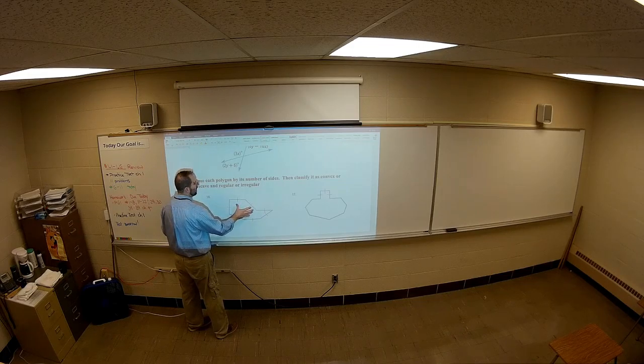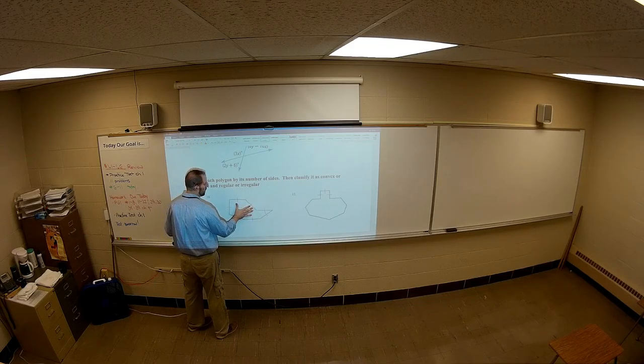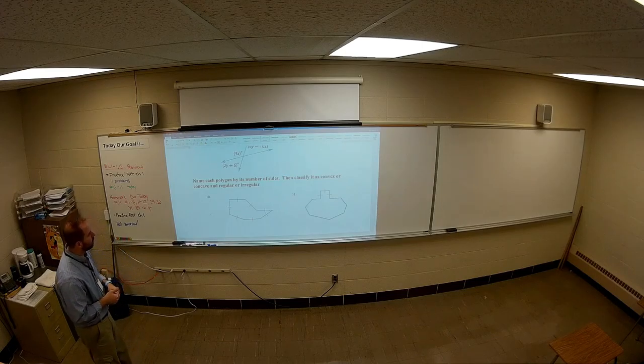So it's concave. And then is this regular or irregular? This is irregular. It was so close to being regular. It's irregular because none of the angles are the same. They're all different angles. You can see that. So it's irregular. The walls match, which is check one, but you have to have the angles too.